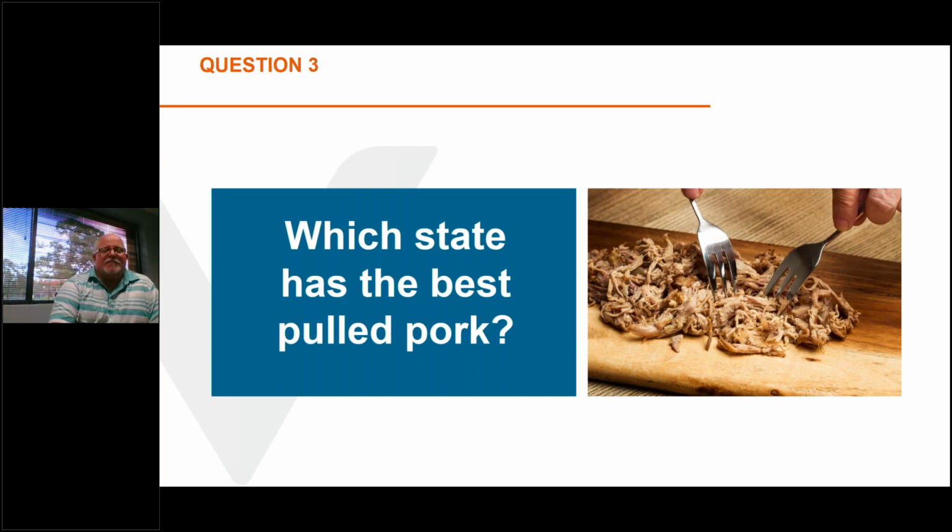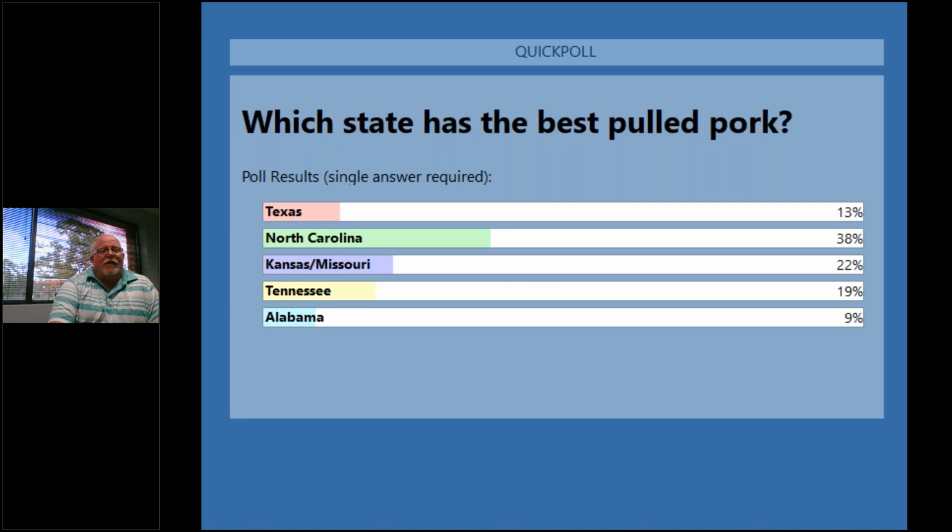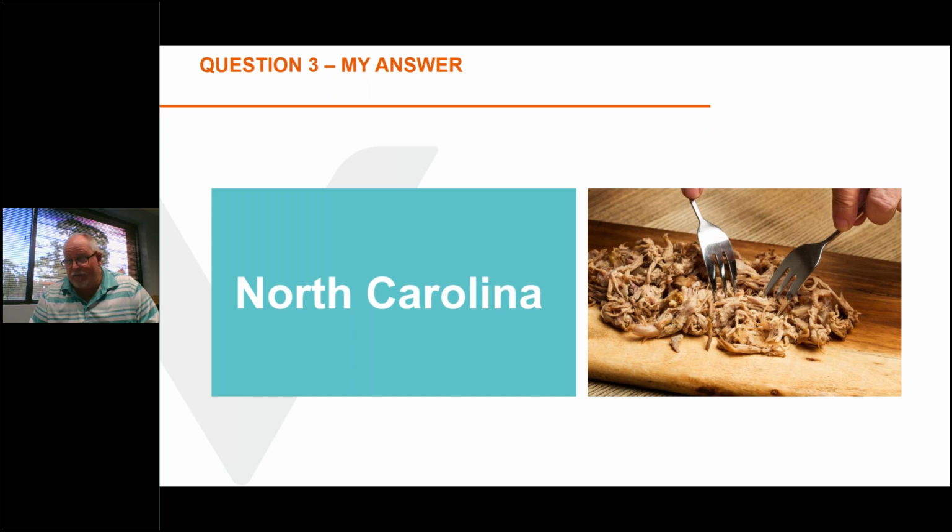So which state has the best pulled pork? Let's think about that a second. Okay, I think we have enough votes in now. North Carolina has the best pulled pork, in my estimation. I've had some very good pulled pork across the United States, but I will give North Carolina credit for that. Probably a close second would be South Carolina, by the way. But that's my feeling on this. It's gonna be interesting to see what the answers are.